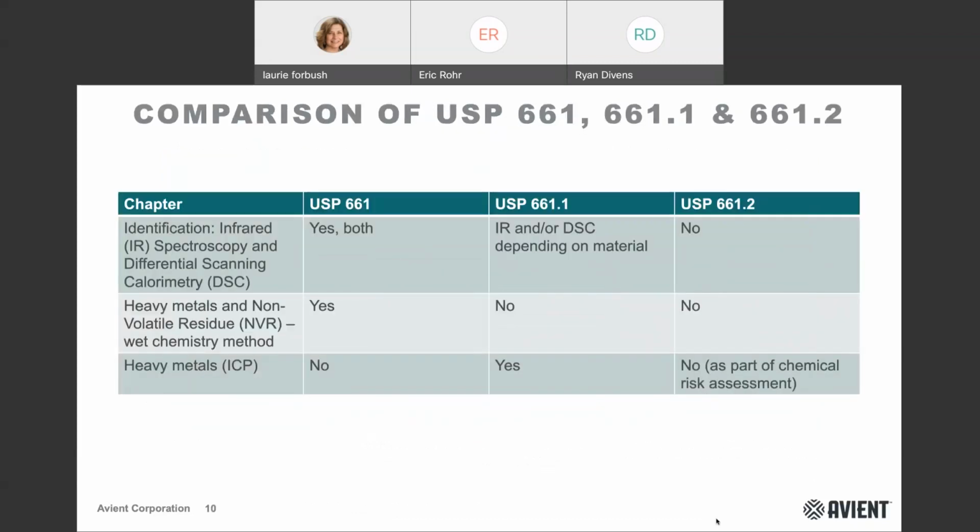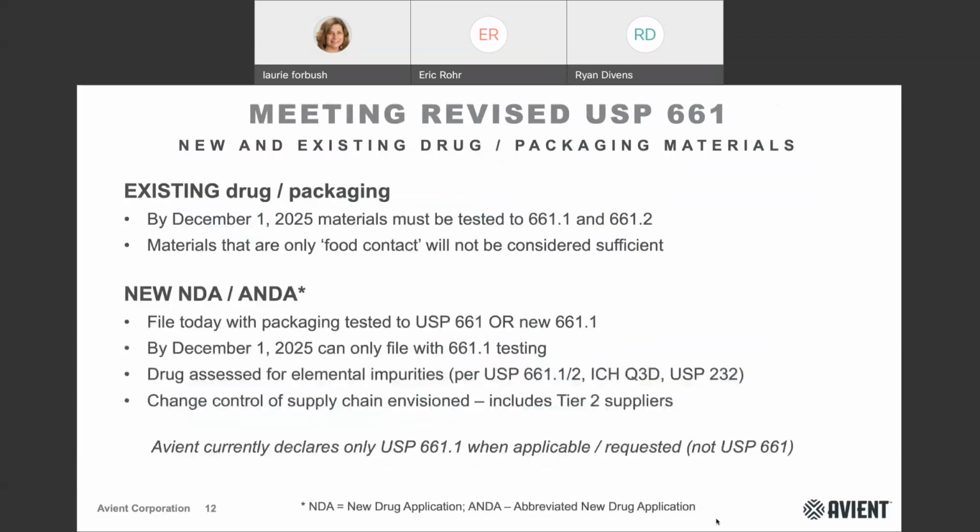Going forward, the materials that are food contact will not be considered sufficient enough, as much more stringent testing is required. Avient currently only declares USP 661.1 when applicable and requested, not USP 661. The purpose of USP 661.1 is to increase the likelihood that a packaging system will be suitable for use by providing data about its materials of construction, whereas the purpose of 661.2 is to establish that the packaging system is suitable for use.